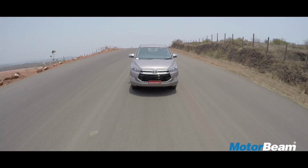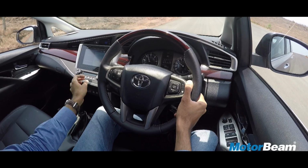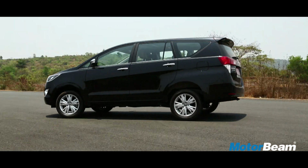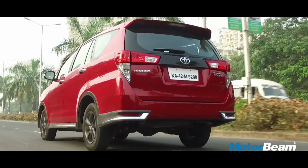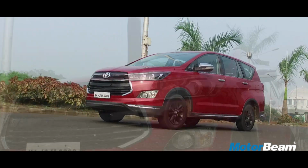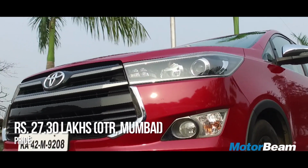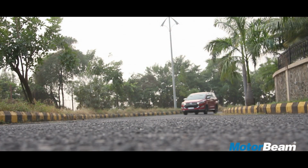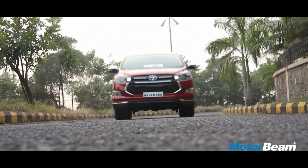The Innova Crysta is a fantastic MPV. In fact, it is one of the best family cars you can buy in the country today. The Touring Sport only makes it more appealing. However, at Rs 25 lakhs, this car costs Rs 75,000 more than the equivalent Crysta variant. But you do get exclusivity for that price.